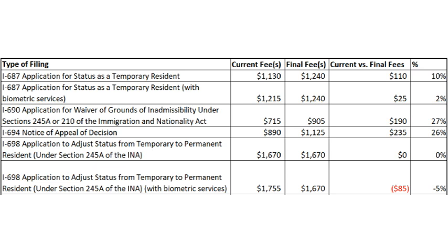Form I-694, notice of appeal of decision, current fee $890, final fee $1,125. Form I-698, application to adjust status from temporary to permanent residence under Section 245A of the INA, currently costs $1,670. The final fee, same price, no increase. Form I-698 with biometric services currently costs $1,755. The final fee is $1,670, so that's a 5% decrease.